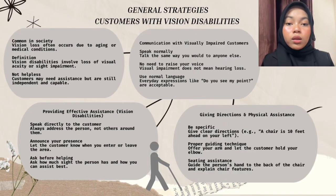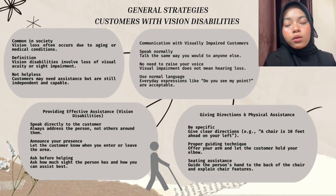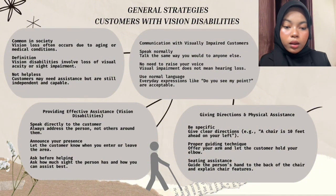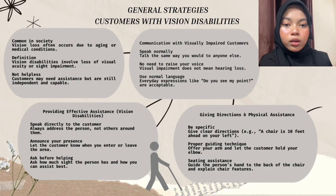For customers with vision disabilities, you need to give direction and physical assistance, which means you need to be more specific, like giving clear directions. For example, a chair is 10 feet ahead on your left. The second one is you need to use a proper guiding technique. Offer your arm and let the customer hold your elbow. This shows respect to the customer. Third one is seating assistance. Guide the person's hand to the back of the chair and explain the chair's features.